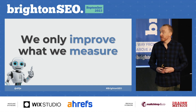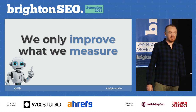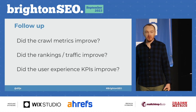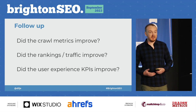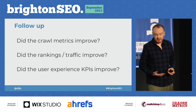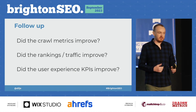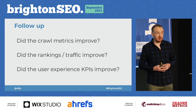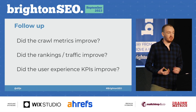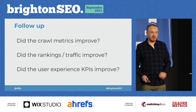Finally, and maybe more importantly, remember that we only improve what we measure. What this means is you have to follow up on what's going on on your website. Basically, for internal links and iterations like this, how did your KPIs evolve? Regarding crawl metrics, of course, is Google's attention focusing on the right pages or not? Did your rankings or your traffic improve as well? And also, because internal links should be useful for users, did the users get a better experience with your links? If you do that, you should be okay.